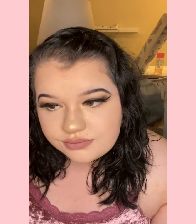And then my favorite part of the whole entire look is my lipstick. I really love it. It's my favorite color. Looks the best on me. It's a mauve pink. It just looks really pretty.